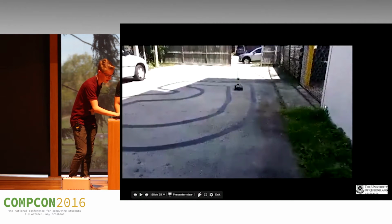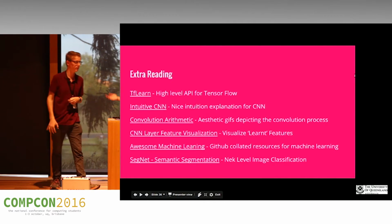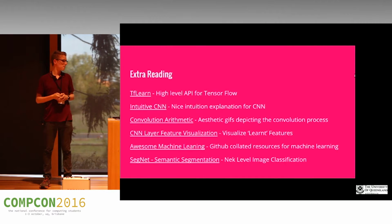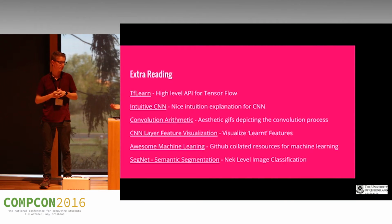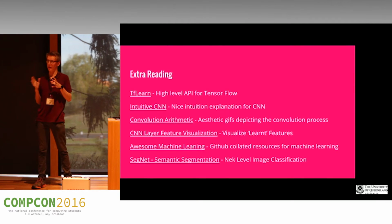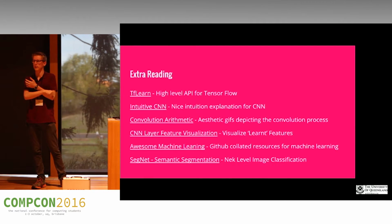Try and go to the next slide. Extra reading, if you want to look at it, there's TFLearn. I use TFLearn. It's a high-level API for TensorFlow, if anyone's heard of TensorFlow. Just quickly, TensorFlow is a machine learning library that is made by Google, isn't it? Yeah, that Google's released. It's really nice to use.